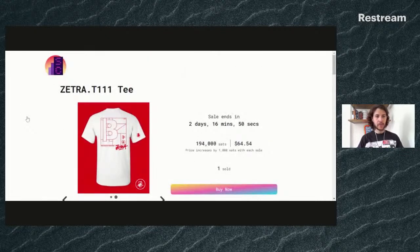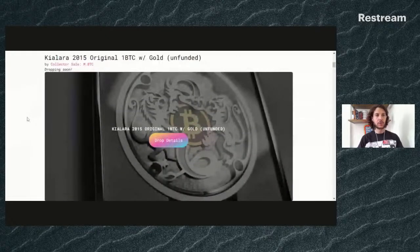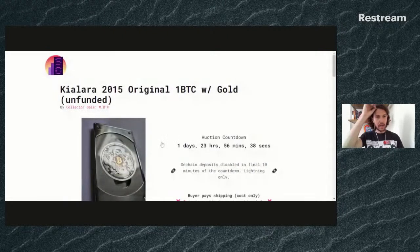All right. So what else do we have going on? We got this beautiful OG Bitcoin collector's item. It's the Kialara. I'm probably pronouncing that terribly wrong. I'll have to figure that out at some point during this stream. Kialara, if you're in the chat, tell me I'm doing it wrong. Tell me I'm doing it right.